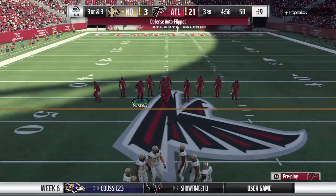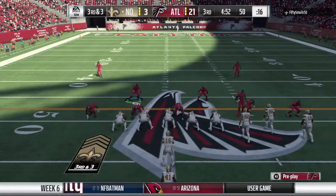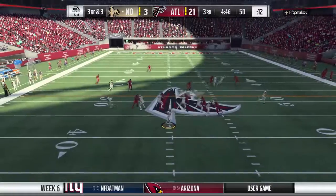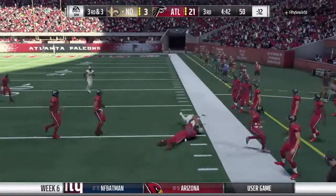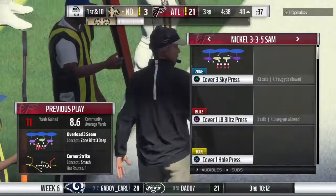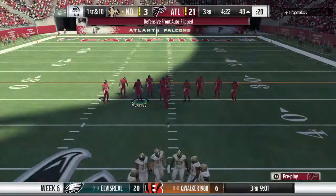The Saints on 3rd down, a pretty woeful 0 for 5 thus far. Here it's 3rd and 3. From the midfield stripe, they'll look to throw. It's complete, Flater, right side, and he will have a first down here at about the 40. A nice pickup there of 11 yards, and it'll move the sticks.